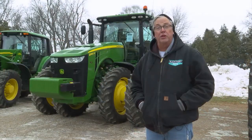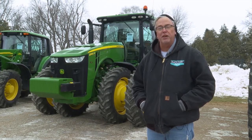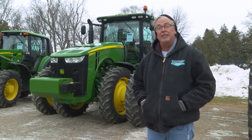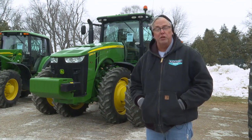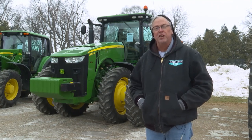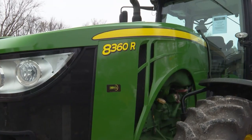All right, beautiful tractor here, folks, a 2013 John Deere 8360R, 2,685 hours on an IVT. Now, last night, the online bid on this thing was already up to $172,500, almost $20,000 over the current average auction price this year, $153,563. Let's set her in. Let's have a little fun.